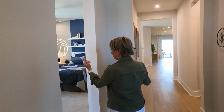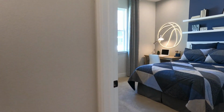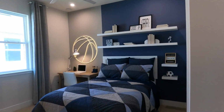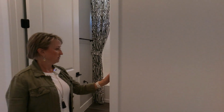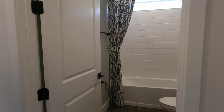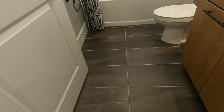And then off to the other side, you're gonna have the 2 bedrooms with a shared bathroom. Again, 9-foot 4 ceilings, 8-foot doorways throughout. Is that a standard? Yes, that's a standard. And then here they're showing all quartz, which I think is a standard as well. There's that contrast again. Yep, that nice light wood.